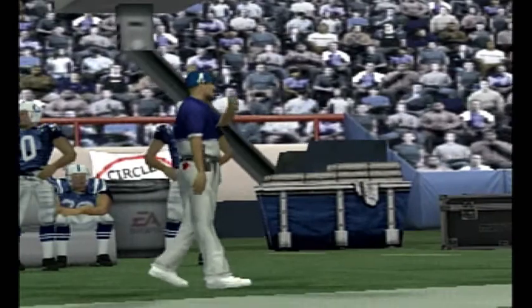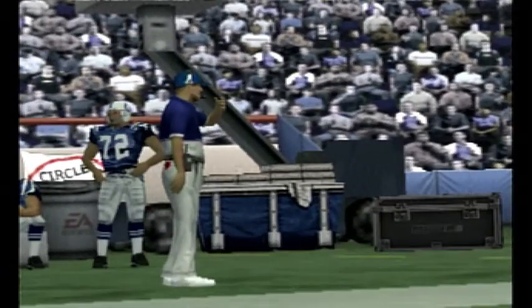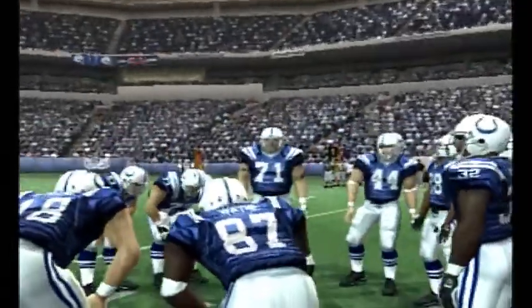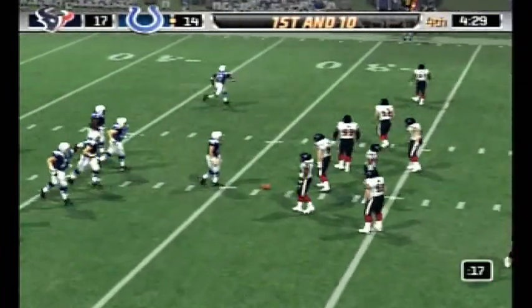Carr throws that one right to the defense, John. Yeah, he thought he had his man, but the defender was able to make that one move to get position, and it was over. The offense gets ready to go following the interception.